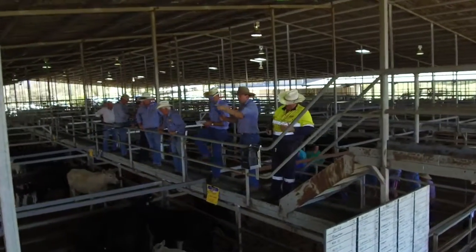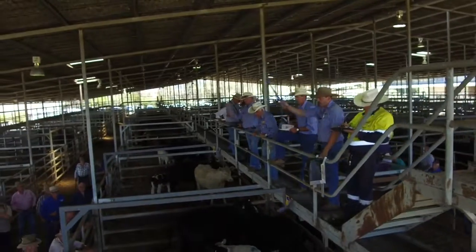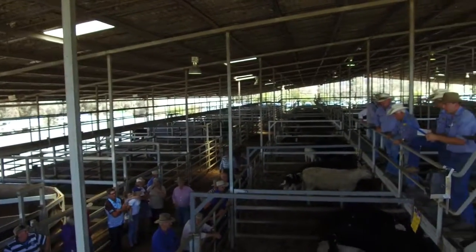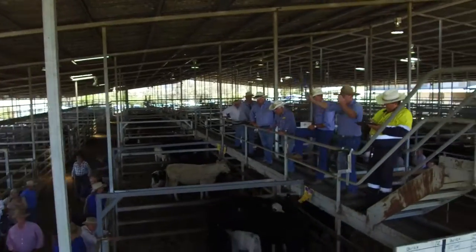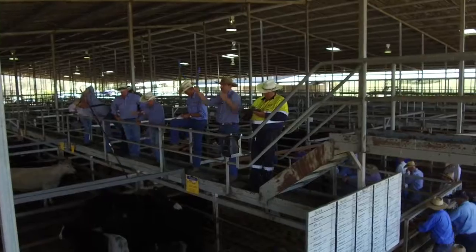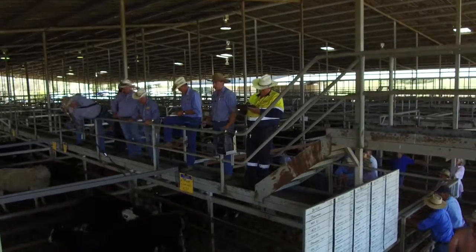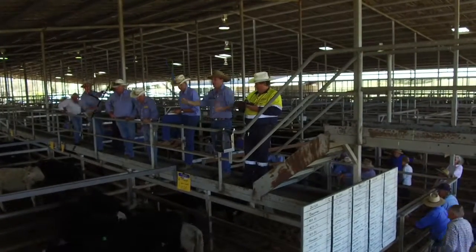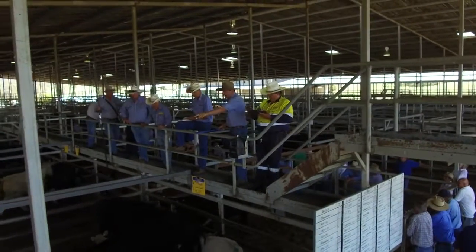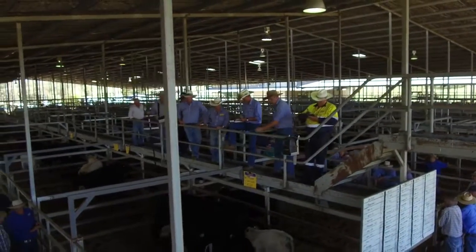I bid 14. I bid 1400, I bid 1400's out the back. I bid 1400, 25, 1425. I bid 1425's in close. I bid 1425, the money. I bid 1450, 75. Round them up. I bid 1475, the money. I bid $1,475, the money. Finished, done.